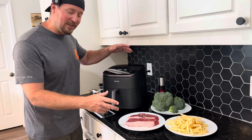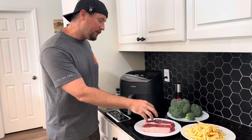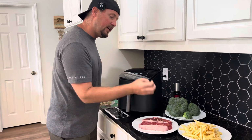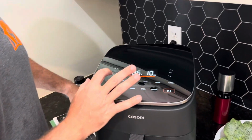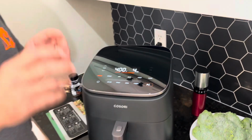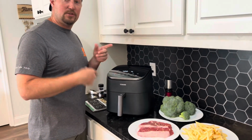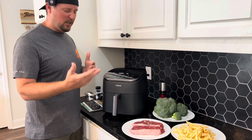Okay, so we got our whole dinner lined up right here, and what's pretty neat is we're going to use 3 different functions here. We're going to use broiling for the steak, roasting for the broccoli, and frozen for the frozen french fries. If you come on over here, you've got this preheat button. If you have not yet preheated it, you do that in 4 minutes. It's up to temperature. But when you transition from one meal to the next, it's already preheated, so you don't have to do that more than once. And you could actually start it before you preheat. It just might take another minute or 2.